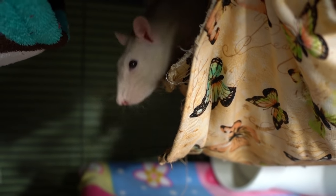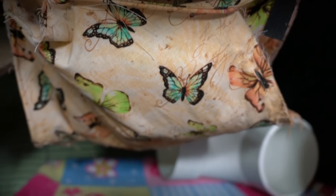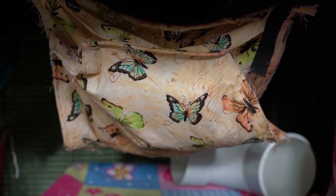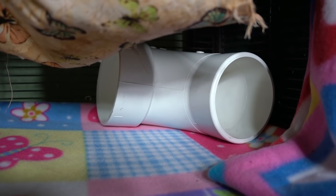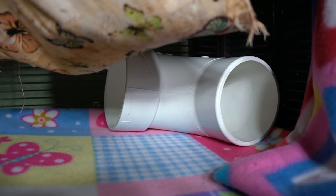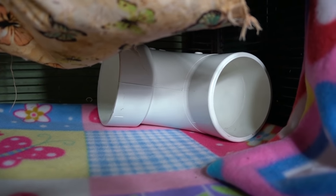That's Laura. Laura's almost always in there. And from the shape of the bag, I'm pretty sure there's two other rats in there right now as well. Back there is a tunnel for them so that they can run in there with their food or just play in it. They really like their tunnels.